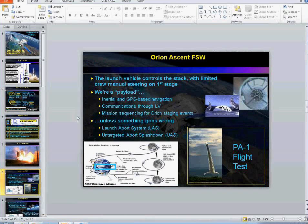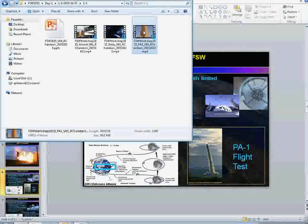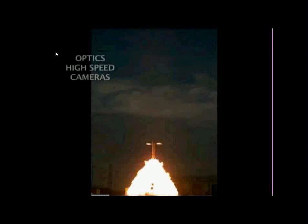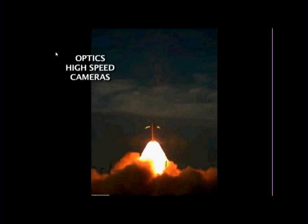Again, nothing goes wrong though. Again, to do an abort. And there's two kinds of aborts. The exciting one is this abort. I'll kind of talk as we do this. 70G goes pretty quick. So some cool video to kind of talk through this.